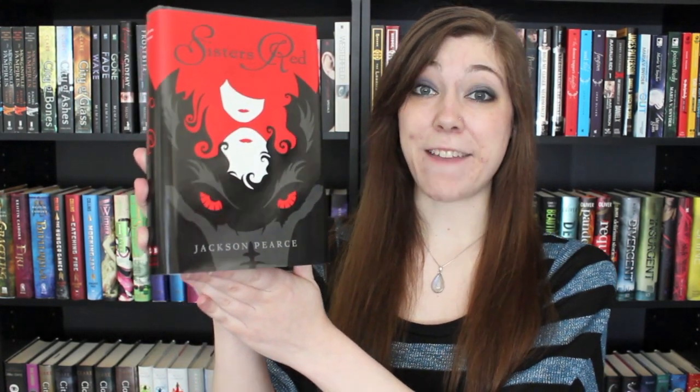I really love this cover. The art style I just find so beautiful. I just love how all the elements of this cover fit together: the wolf's head and the title and the two girls. It's just a very awesome cover, and I really love it. I was so disappointed when they changed the cover style for the rest of this companion series. So disappointed because I love the style of this cover.